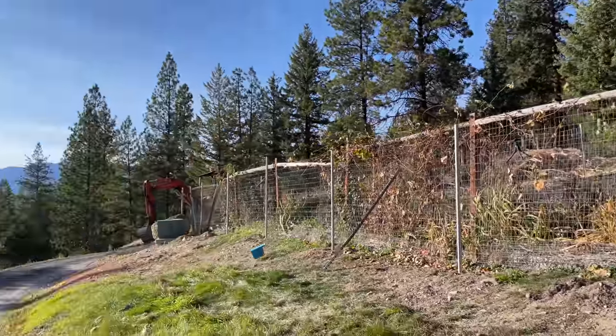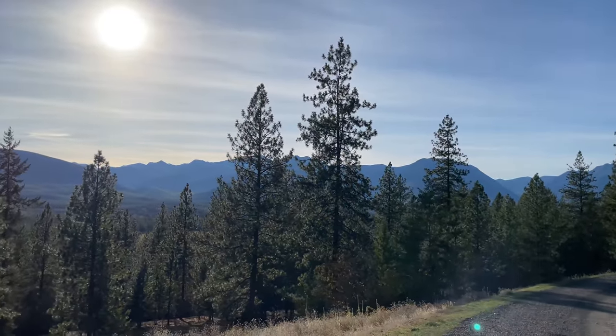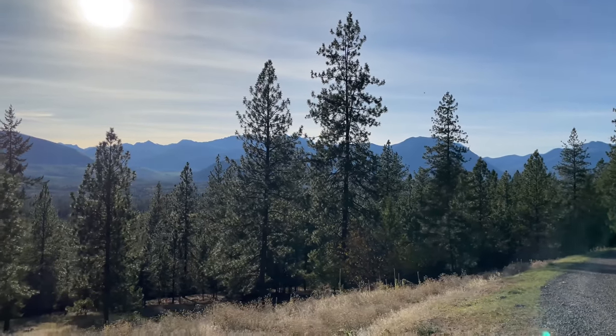Let's take a look at the mountains. They look completely different now. Very, very different. Because the sun's shining there, we have a hard time seeing them.